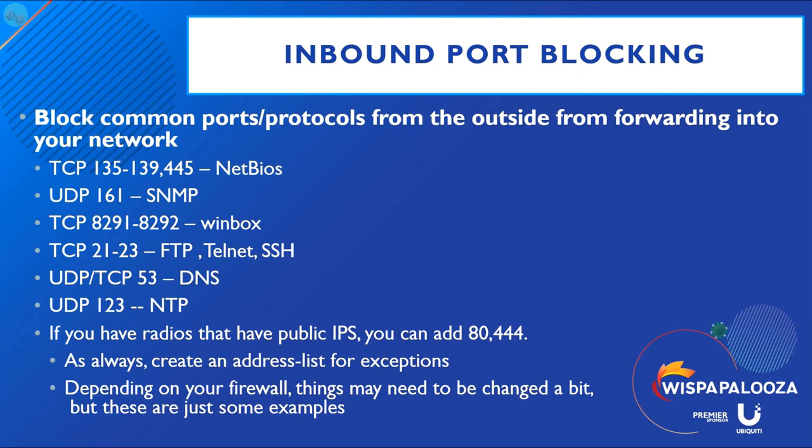Now, I said there are two things you need to have on your website. One, you need to have all these ports listed, and you need to basically say, hey, these are our reasonable network management practices. We're blocking these inbound ports. I know a lot of ISPs that block inbound port 25, okay, and that's mail.